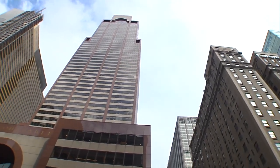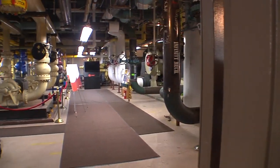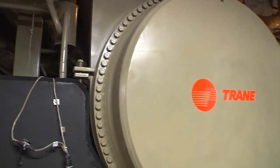We are at 787 7th Avenue. The machines that were original to the building had reached the end of their useful life, and we're installing high-efficiency chillers and a thermal storage system and an automation system to help manage the operation of all that equipment together.